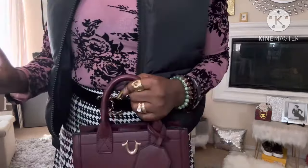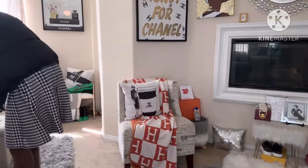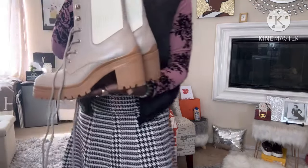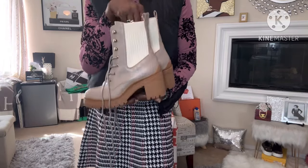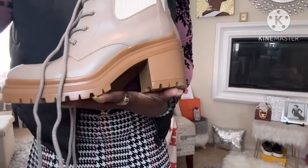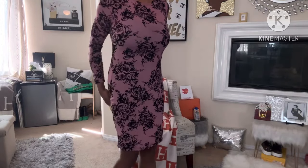All right. Last but not the least is going to be the Kenzie boots, which I am going to go back and put my cargo pants on, because I want to try it on with this. Okay, guys. So before I put my cargo pants, I thought I should show you guys. This is a dress, okay? It's a dress.